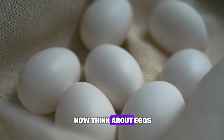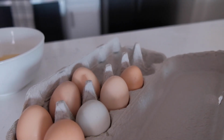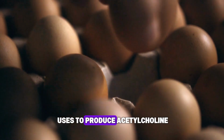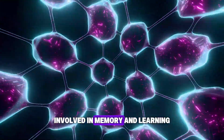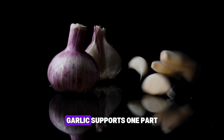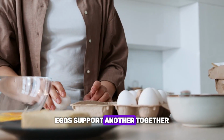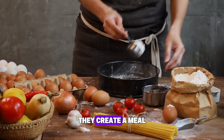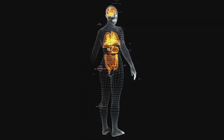Now, think about eggs. Eggs provide high-quality protein along with choline, a nutrient your brain uses to produce acetylcholine, one of the neurotransmitters involved in memory and learning. Garlic supports one part of the system. Eggs support another. Together, they create a meal that nourishes both your brain and your body.